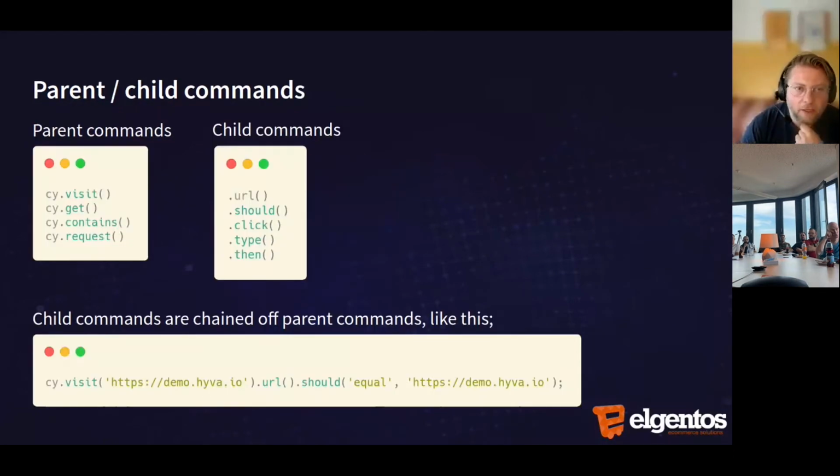So if we're talking about chaining here, we'll have parent and child commands in Cypress. Parent commands are prefixed by cy, which is basically the first command you'll do to set up a sequence of chain commands, usually visit, get, contains, or request. And then we'll have child commands that we can run on the output of the parent commands to fetch the URL, to do an assertion, click, type, or use then to do multiple function calls. So in this case, child commands are chained off the parent commands like this. We'll visit the demo site, we'll grab the URL, and it should equal the URL we entered.